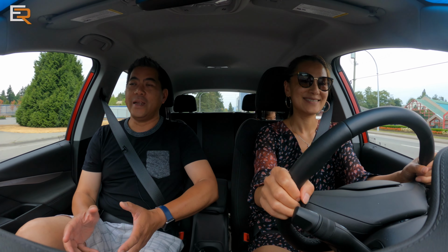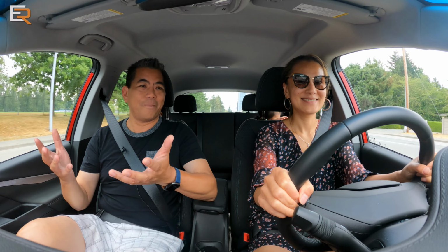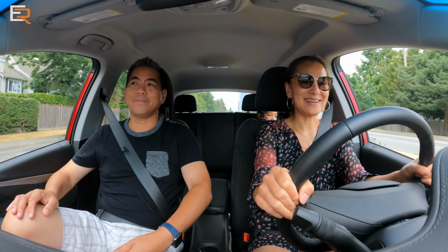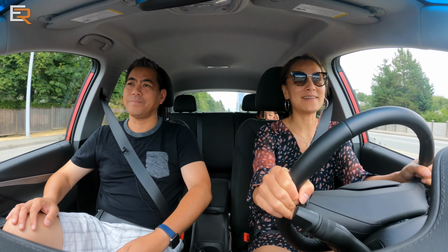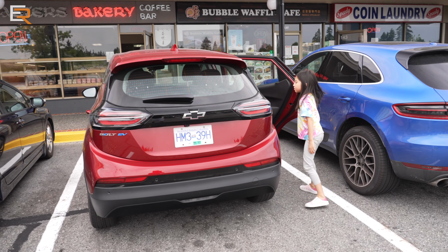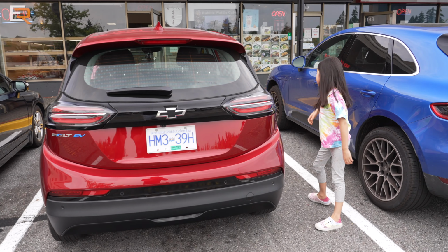All right, we are in the new Bolt. As I mentioned, I have left this vehicle with Cynthia for the better part of the week. I didn't tell her much about the Bolt. She's never driven it, so I really wanted to see what her initial thoughts are. So, initial thoughts. Really enjoyed driving this little guy here. It's super quiet and very fast, great acceleration, great visibility, and super easy on parking. Yeah, it's a good size.